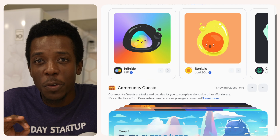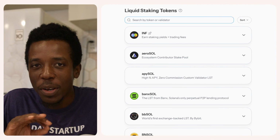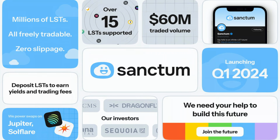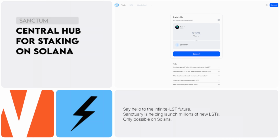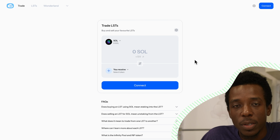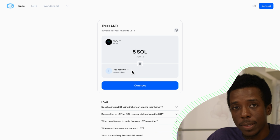But the absolute best place to stake your SOL is with Sanctum. There are very few projects in crypto that are delightful to use, and Sanctum is one of these very few. Sanctum has positioned itself to be the central hub for staking on Solana. In Sanctum, you can swap, trade, buy liquid staking tokens of all kinds in one platform. In like 2 clicks, you can swap your SOL for any of the top LSTs, including many on this list.